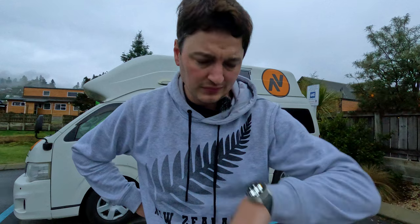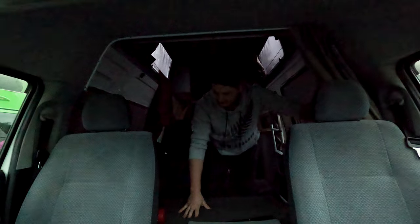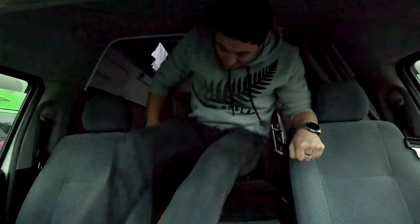Spent too long in bed and I've got 2 hours to get to Kaikoura. No time for breakfast. Right. I think that's us ready to go.